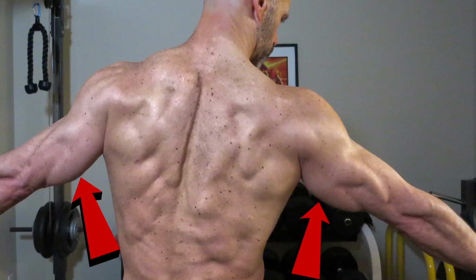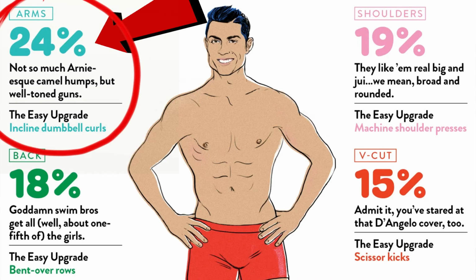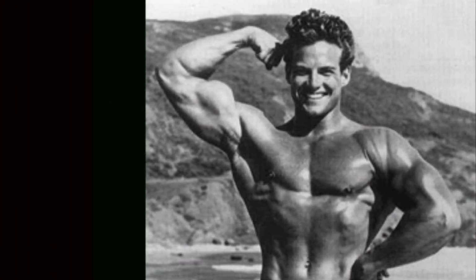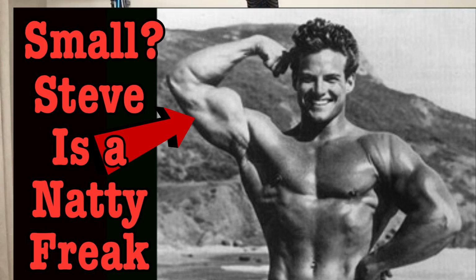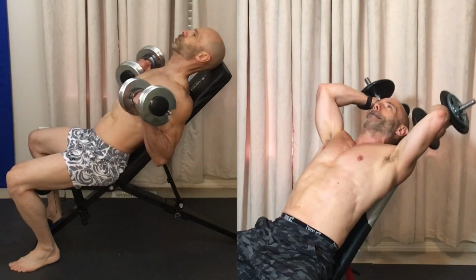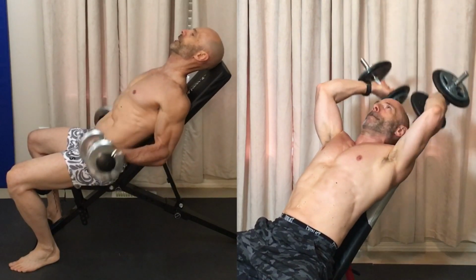Triceps provide more muscle mass for our upper body than the traps, and women voted arms as the sexiest body part on a man, so you know they're going to rank high when it comes to muscles that make you look like a natty freak. Now, biceps are the smallest muscle group on the body, but they have a significant impact on the look of our arms. Both biceps and triceps need to be worked equally, and a great way to do this is with a superset. If you want to work them in a stretch position, you'd superset incline curls with incline tricep extensions.